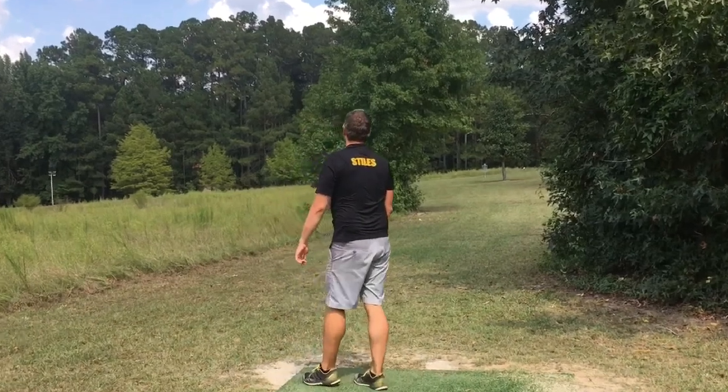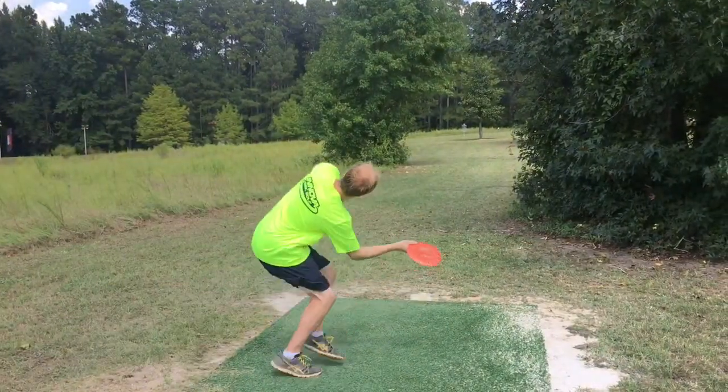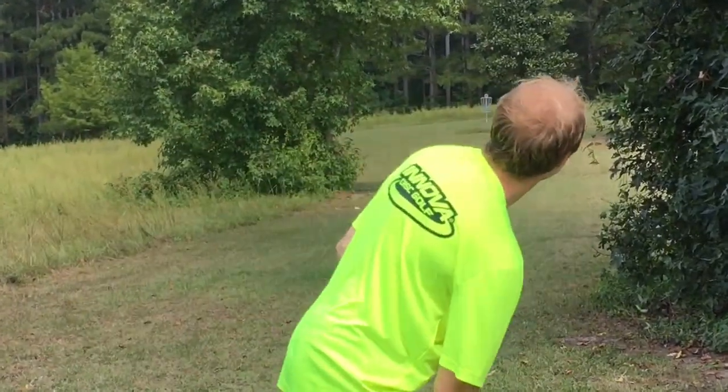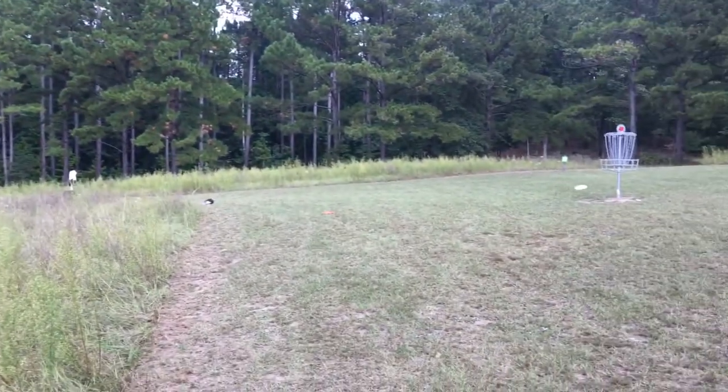The only thing you can do wrong is do what I did and throw it straight, and rather than on a tight hyzer on that tree. But even with me doing that, I've left myself probably about 60 feet wide open going back to the basket. Yeah, this hole right here, it's an easy 3. You really want to get 2 here, but it's not bad taking a 3, walking off, going to the next hole.